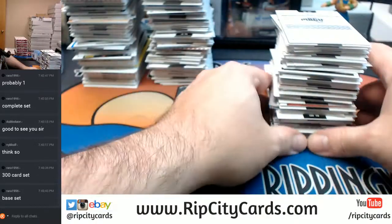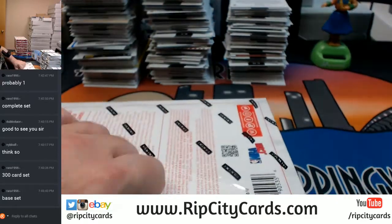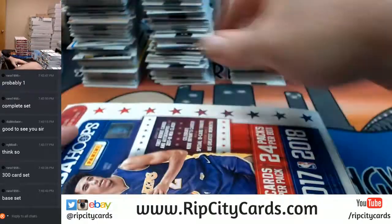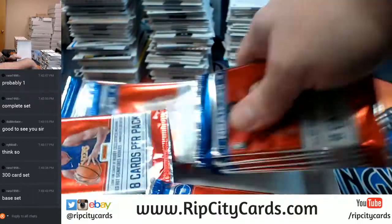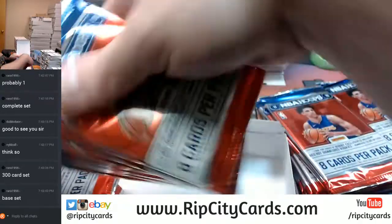I would be half curious to see who is short printed, because it's got to have somebody short printed in it besides the rookies.